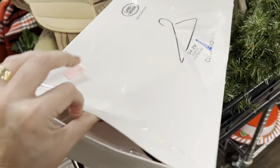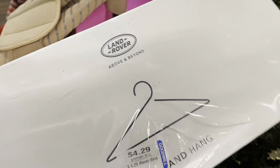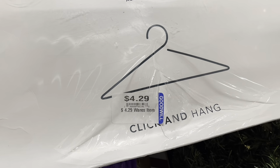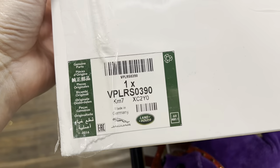Okay, so we are headed now to go check out, and then something caught my attention. It made me curious to see what in the world this was in this box. And y'all, when I Google lens this, it talked about like a Land Rover car part or something, but it looks like a hanger inside. It also looks like a hanger on the front. So I was totally confused, but I really didn't have time to research it in the store because I need to get home and share my thrift haul with y'all.